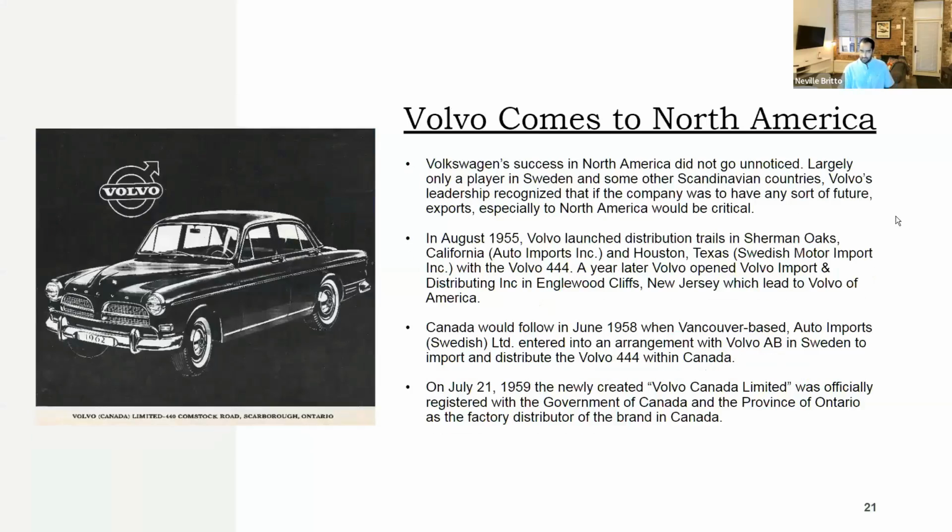So that brings us to Volvo. Volkswagen's success in North America didn't really go unnoticed. Volvo at the time had largely only been a player in Sweden and some Scandinavian countries, and they recognized early on that if they were to have any sort of long-term future, they needed the North American market, and a plant could be critical.